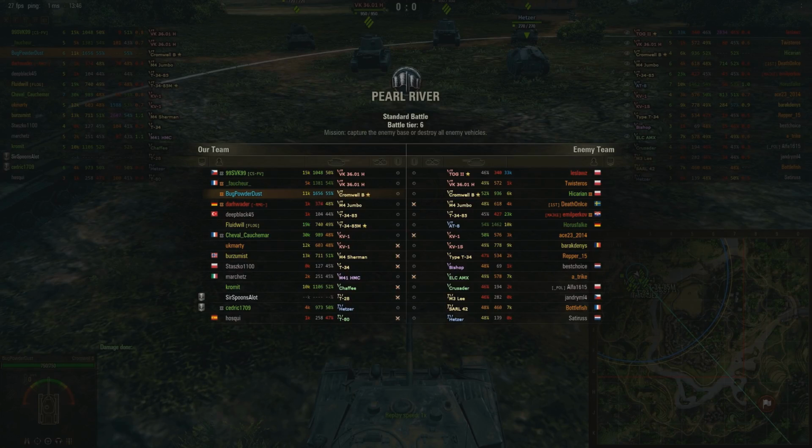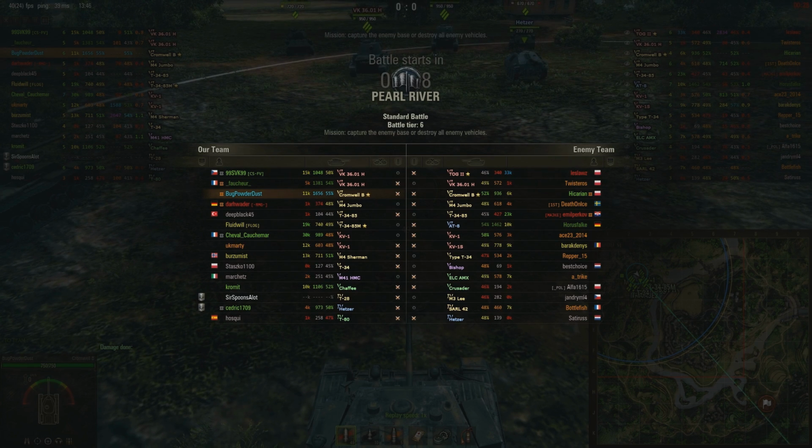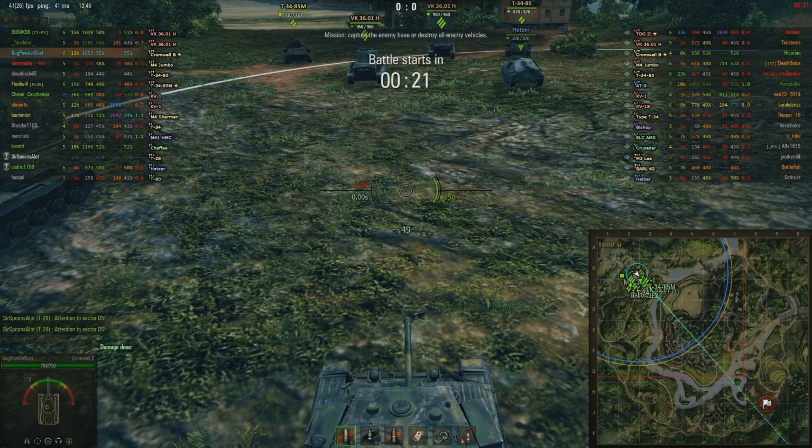Right, here we go. So we are on Pearl River. It's a Tier 6 battle, which is perfect for the Cromwell B. These teams seem to have the slight skill advantage in terms of W and 8, but other than that, there's no real outstanding matchmaker fails. So let's take a look at what we can do.